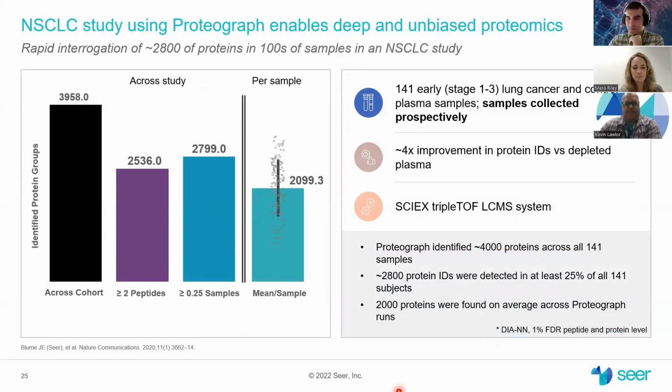So here we did an unbiased proteomic profiling of 141 samples in our cohort from patients with non-small cell lung cancer, and we compared these to healthy and comorbid controls. On average, we identified around 2,100 proteins per sample and 4,000 proteins across the whole cohort. And this whole study, from running the samples and the mass spec, only took us 2.5 weeks. That's really fast compared to how you traditionally do proteomics.